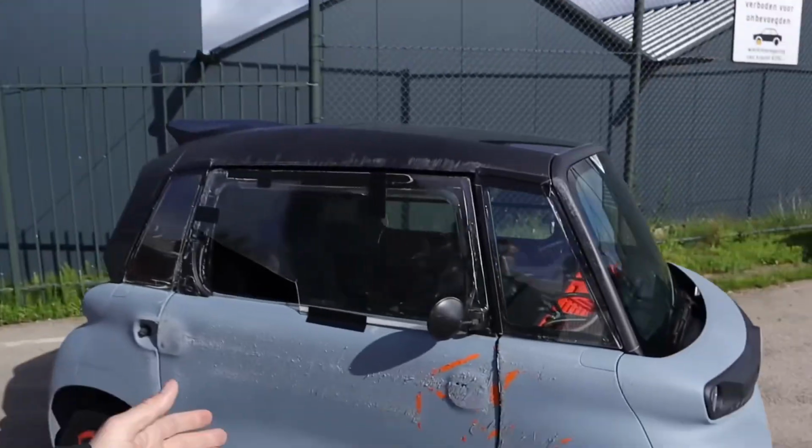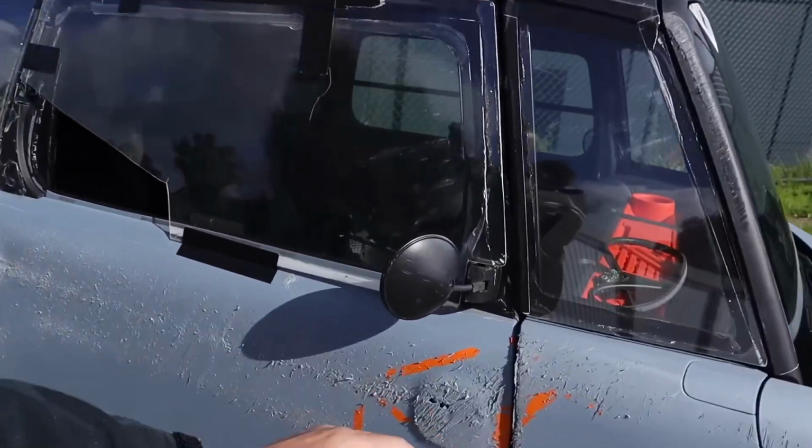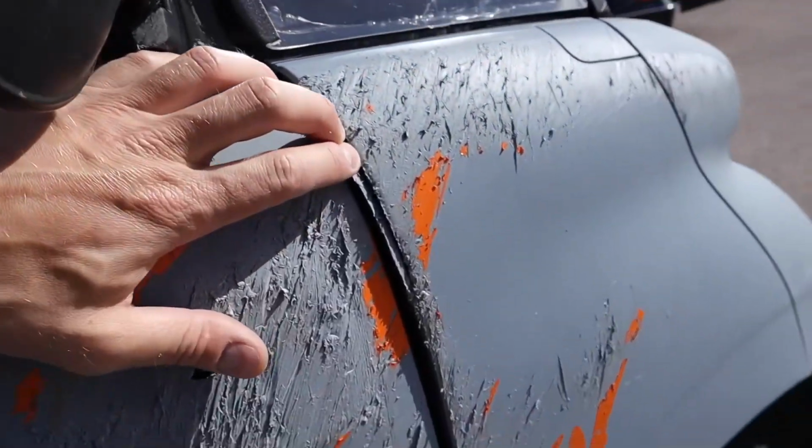But at least the damages that are on this, like this for example, that the panel is completely torn off, that might have been repairable. But we ourselves couldn't have done that. And that's why we also bought new panels. Well, used panels, with less damage. And that's what we're going to mount on the AMI now.